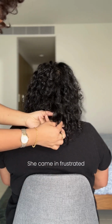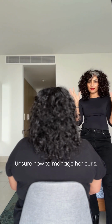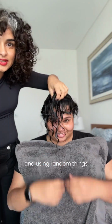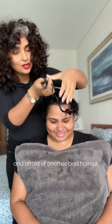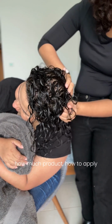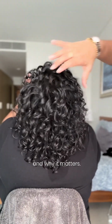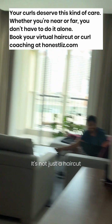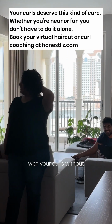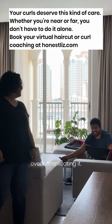She came in frustrated, like so many of us, unsure how to manage her curls, tired of guessing products and using random things, and afraid of another bad haircut. We started with a dry curly cut, and then I walked her through exactly what her texture needs, how much product, how to apply, and why it matters. This isn't just a haircut, it's coaching, it's clarity, and it's finally feeling confident with your curls without overcomplicating it.